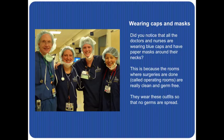Did you notice that all the doctors are wearing blue caps and have paper masks around their necks? This is because the rooms where surgeries are done, called operating rooms, are really clean and germ-free. They wear these outfits so that no germs are spread.